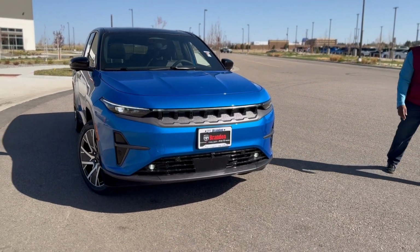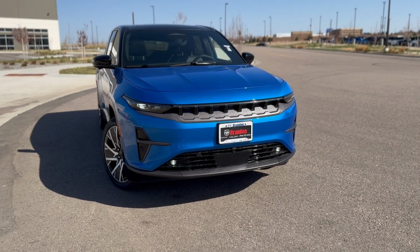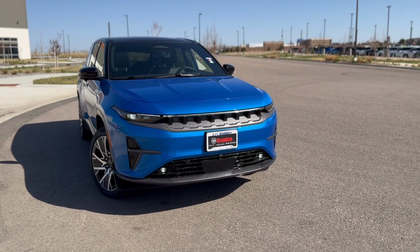Yeah, I think it's great for city driving, easy to park. I mean, it's a great size. It's, I think, what people are looking for. I think Jeep nailed it with this one.